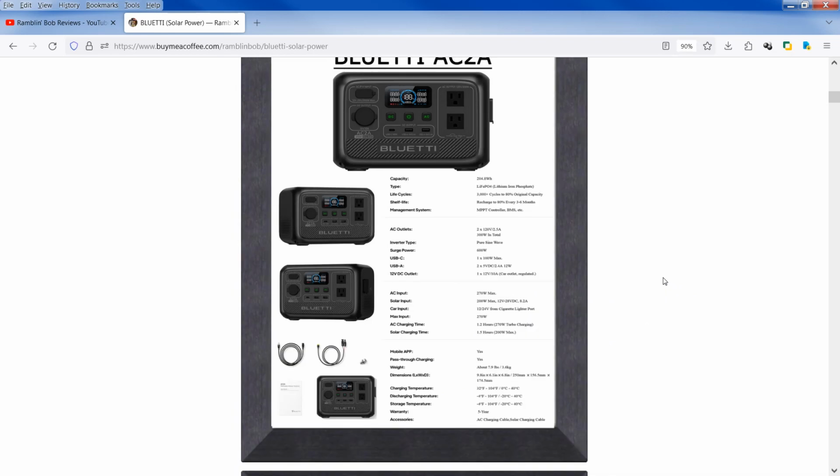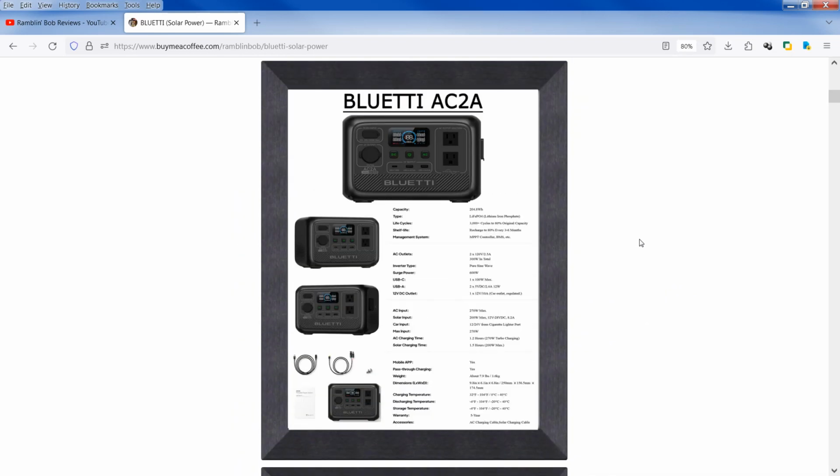Let me shrink the page a little bit so it fits better, okay? So I'll put 1 on there. Now this is the Bluetti AC2A. How I do it is I do a front picture, a side picture, and the other side picture. The only thing I didn't have room for, guys, is the top.